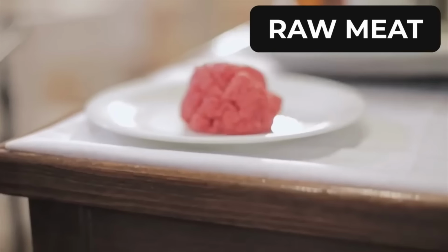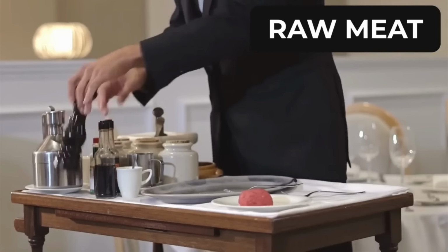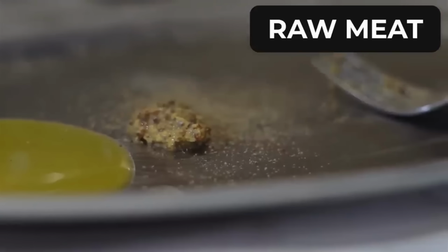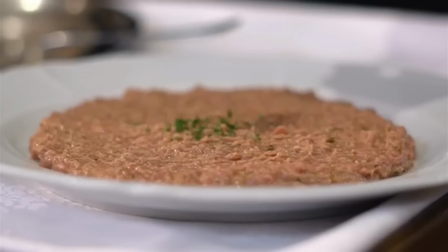Steak tartare: raw ground meat, seasonings, egg yolk, capers. It's a French classic and entirely depends on quality and freshness. A simple dish, but with total trust in the product.